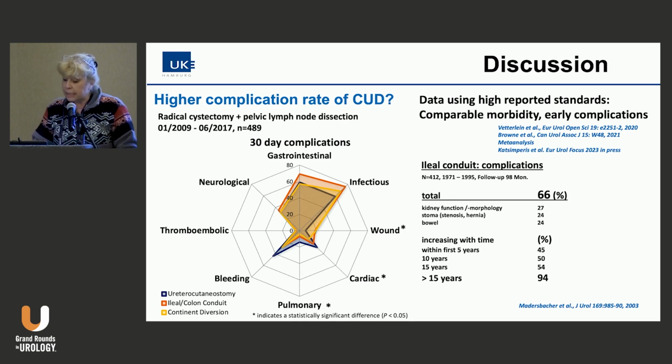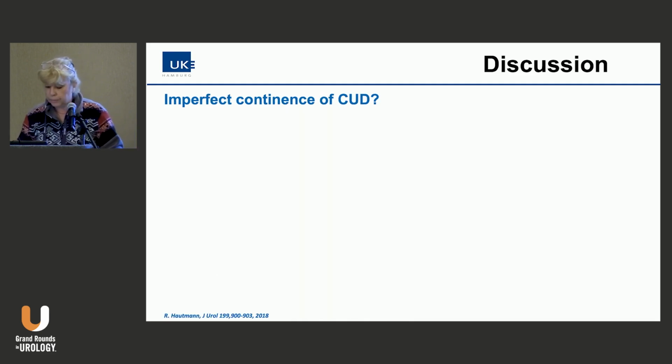So this is a study on 412 patients with a long-term follow-up of 98 months. And a total of 66% of complications have been encountered. And you see that there is an increase of complications with time. So you may see that with a follow-up of over 15 years, almost all of these patients will experience a complication. And this is one of the reasons why we don't do ileal conduits in children anymore.